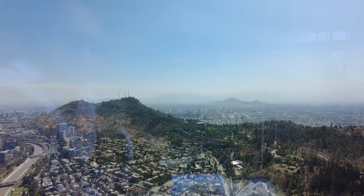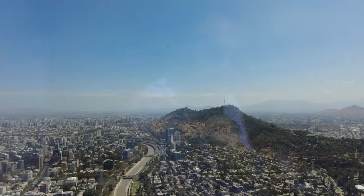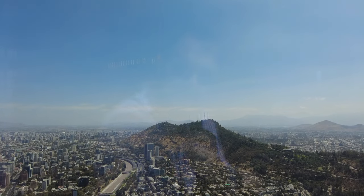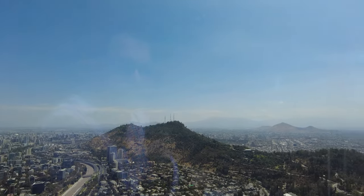There's a restaurant up here on the sky deck too. Just ordered some very expensive food and a very expensive beer. But we have also a very expensive view. Get to sit up here, enjoy our expensive food and our expensive beer, this beautiful view of the city, San Cristobal Hill. Very cool.